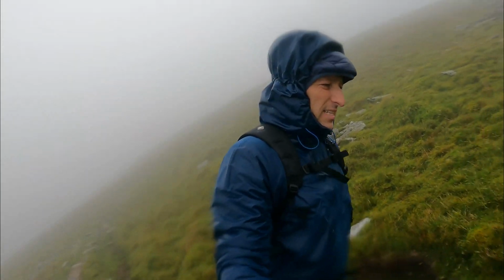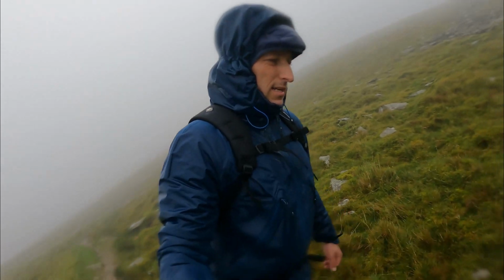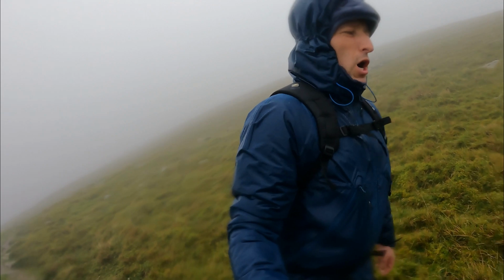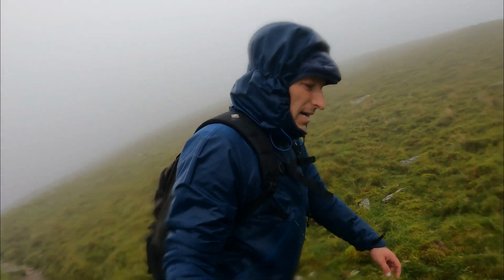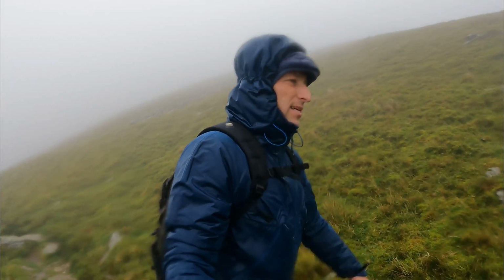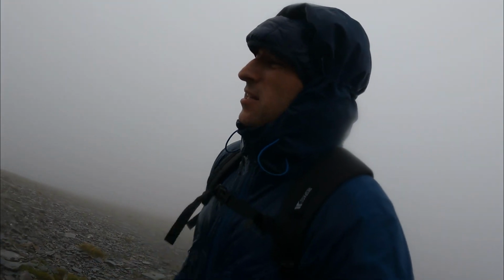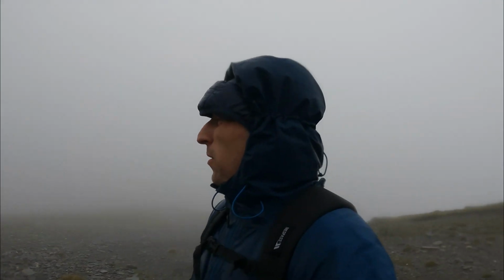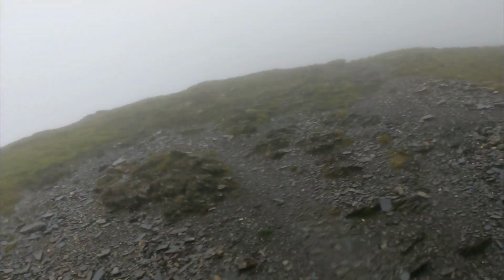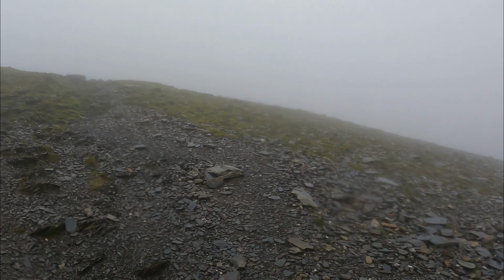I did not meet a single hiker today. Probably this route is not very popular, or the weather is not so popular today. One or the other, but I'm having the whole thing to myself. Coming out the slate quarry now. The rain does not ease off. I'm all wet through. Completely wet through. The weather is brutal. Absolutely brutal.